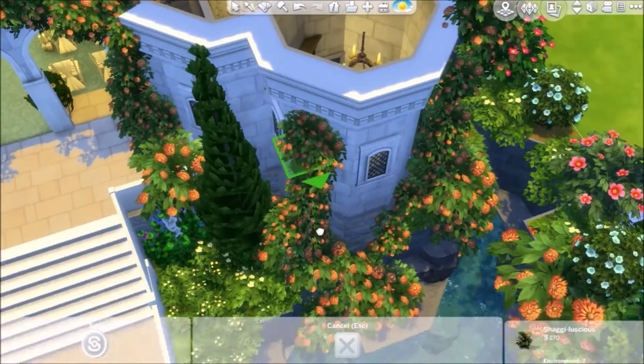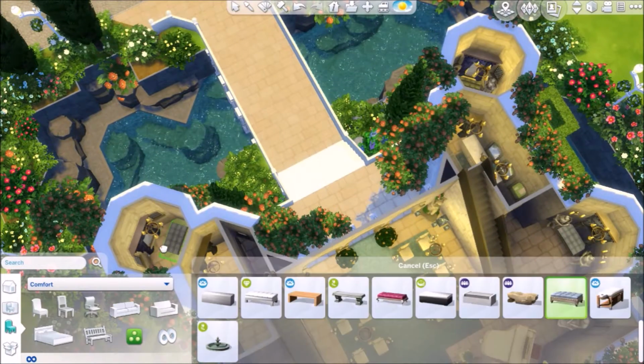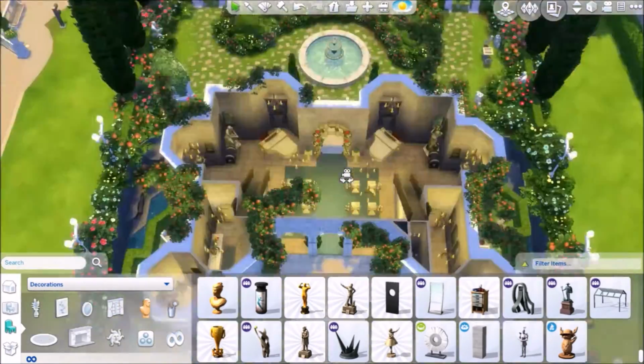So yeah, but I had to readjust some of the bushes that I put up as the ivy, because they're poking through the walls a little bit too much, but for the most part, it's fine.